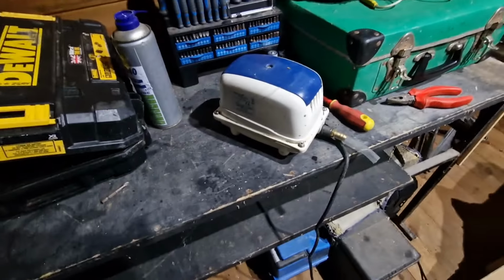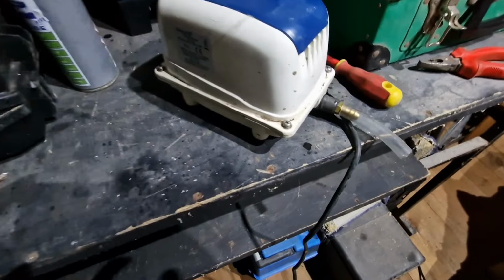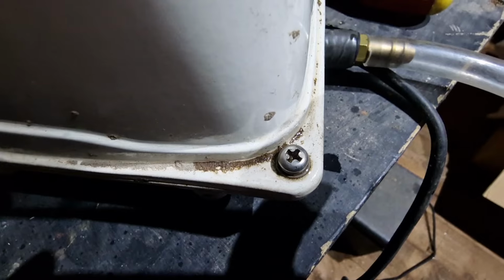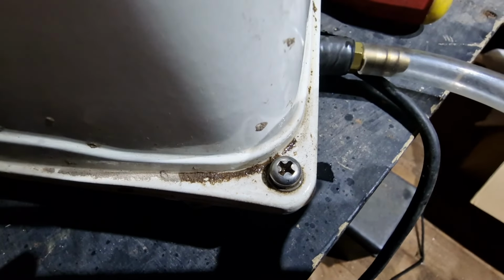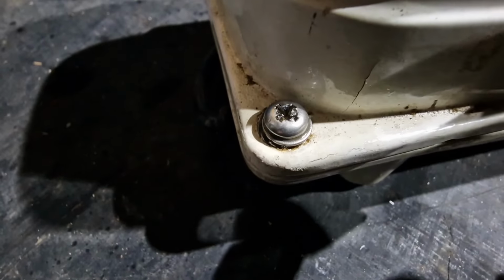Never got smooth, does it? This one, I'm rounding the screws off, trying to get them out. As you can see, they're just screws as well, whereas some of the other pumps, you've got a bolt head as well as a screw inside. And I am rounding them off as I go, trying to get them out. That one's pretty much nailed.